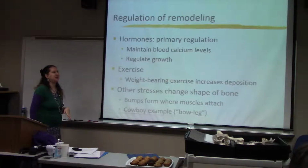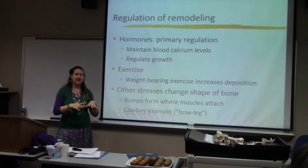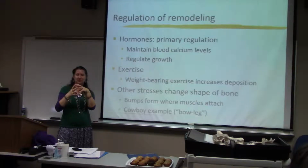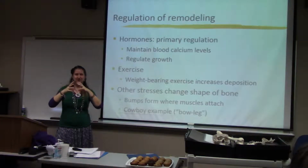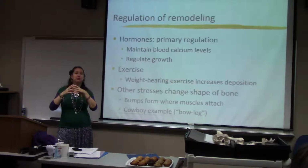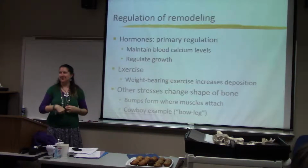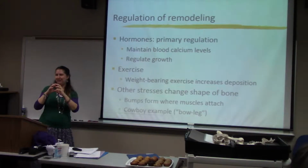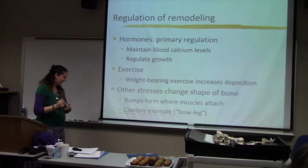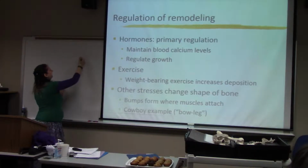Some classic examples are the Chinese foot binding. It's a thing they used to do with girls starting as babies, is they would restrain their feet. There wasn't room for them to grow because they thought tiny feet were pretty. So adult women would have these little kid feet because that was all the growth they could get. There's also the bow-legged cowboy example.